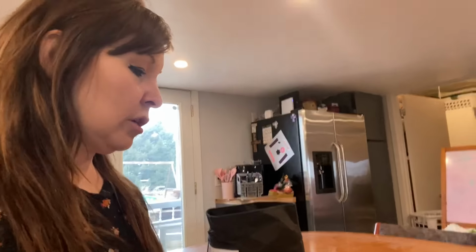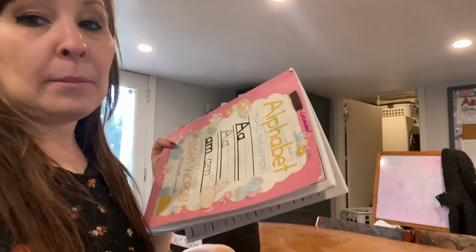All right, so for Lachlan today, what they need to do is writing in their book. This is Lachlan's on what he did today. We are using just a book that I got off of Amazon. When it comes to doing their writing and stuff like that, I just get that at random places. I don't really have a curriculum for that.